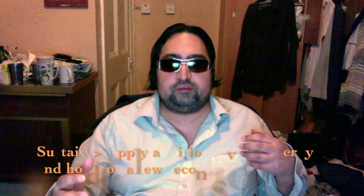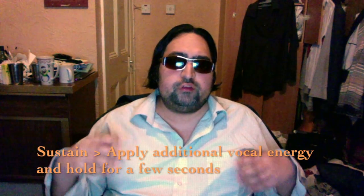To sustain a note, apply additional vocal energy into the note and hold it for a few seconds. Like with strain, use sustain sparingly and where relevant in the melody, occurring at a point where perhaps you really want to make the energy of the melody last a little longer, or to add great anticipation in your vocal performance.